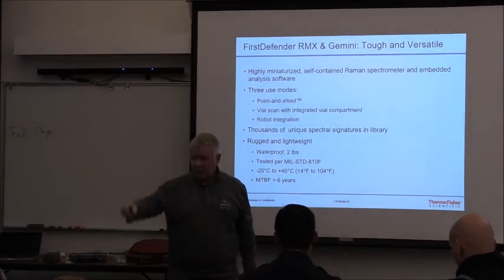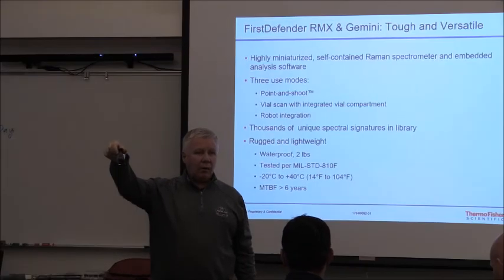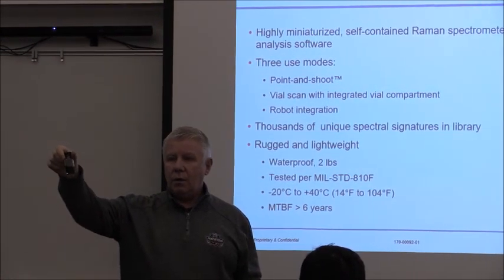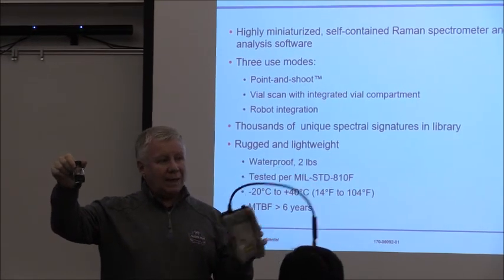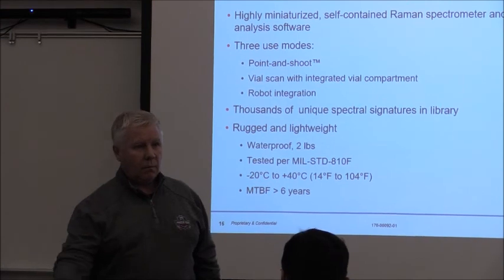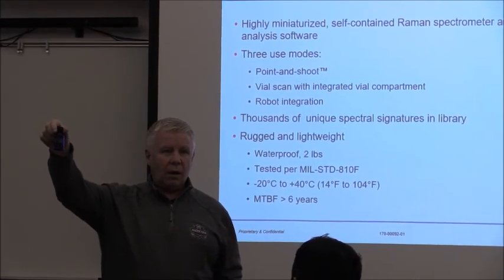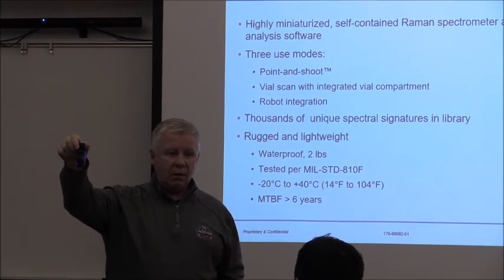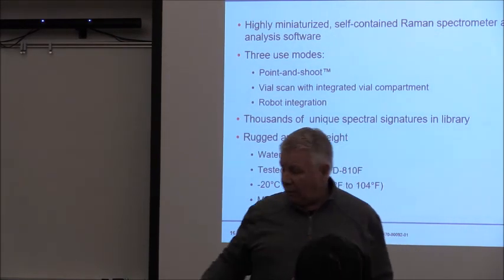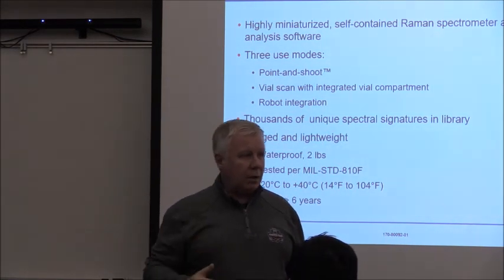So if I pick up a container with a chemical inside, a clear vial with a green liquid, should the Raman be able to get the laser into that liquid? Yes. I've got a dark container. Can I see the liquid? Can you see a liquid level inside it? If you can see a liquid level, the answer is, hey, we should be able to see it.